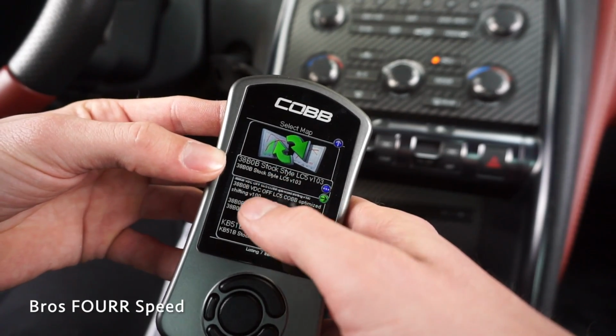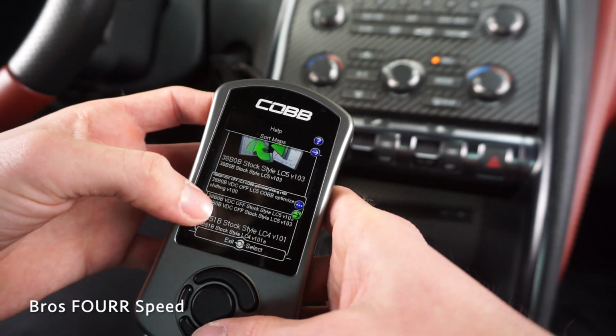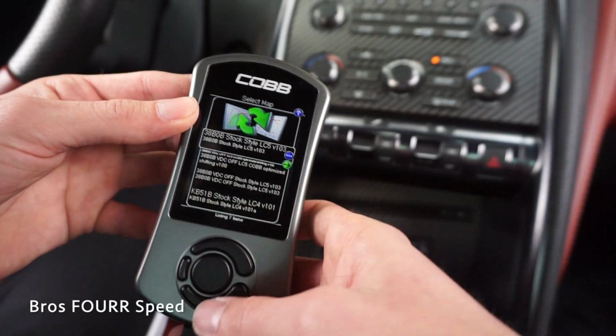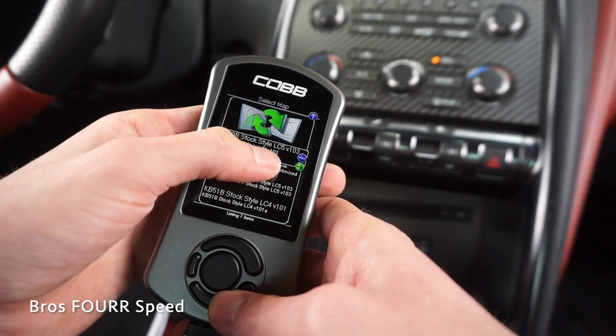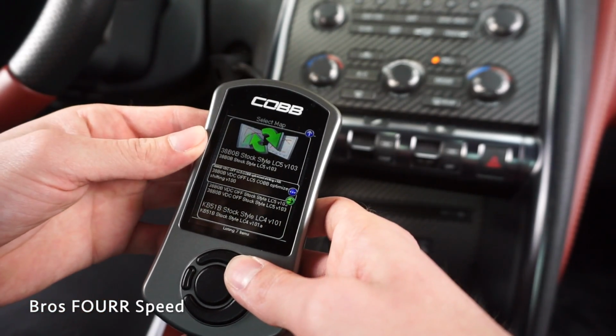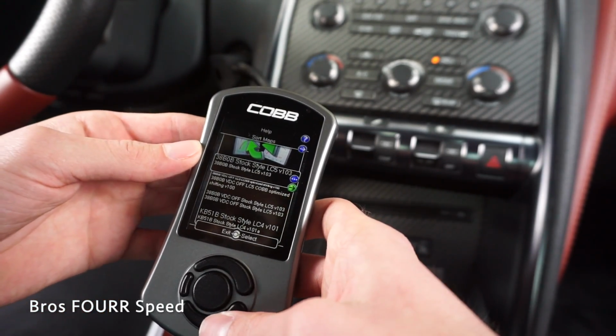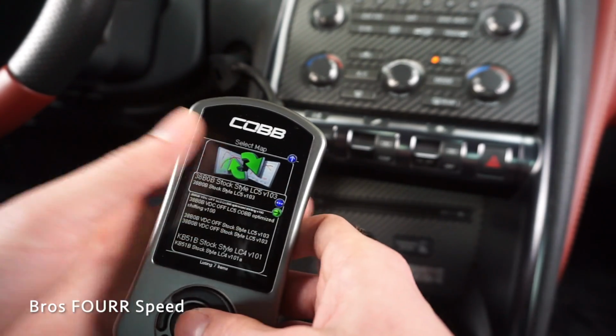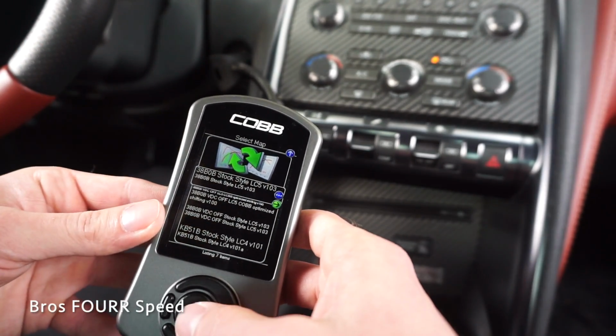This one says stock style, then we have VDC off. I really am not sure of the difference between these. And then another thing, it says V103, that's like version. So apparently the 103 is going to be a newer one compared to V100. So it's really not clear which one to go with. But I think to start, we're going to go with stock style LC5 V103. I feel like that might be a good base tune to start with.